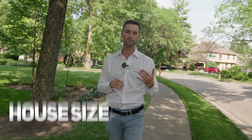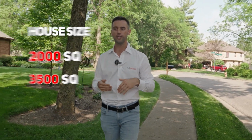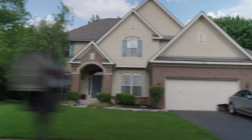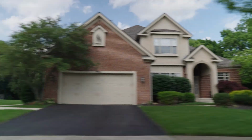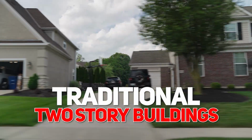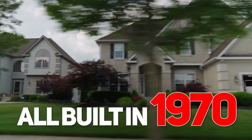You're gonna get a home about 2,000 to 3,500 square feet that only lasts like 3 days on the market. I know I keep saying that, but literally everywhere is about 3 days on the market. We're looking up the data on this. But if you want a more traditional home, there are a lot of traditional homes in this neighborhood. They're all gonna be 2 stories, all built in the 1970s, and I've got 2 really cool homes to show you next.